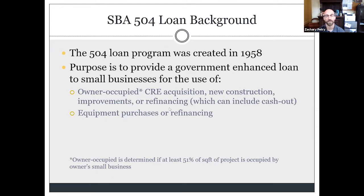The main purpose of the 504 loan program, the vast majority of the loans, is for owner-occupied commercial real estate. And you can see a little footnote there. Owner-occupied here is defined as at least 51% of the total square footage needing to be occupied by the borrowing business. And the financing of commercial real estate can be for acquisitions, for ground up construction, for improvements on an existing building, or for refinancing. Refinancing just the straight loan itself, or refinancing the loan with expansion, which is construction, building out on that property.